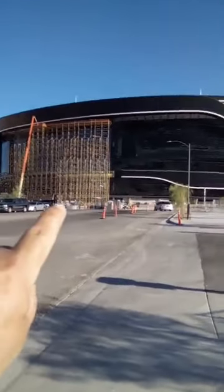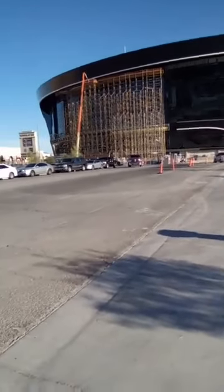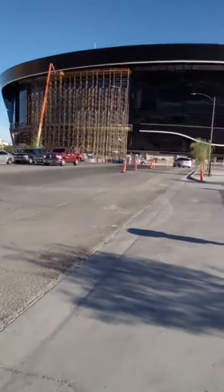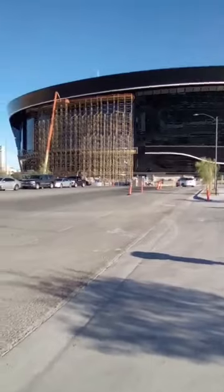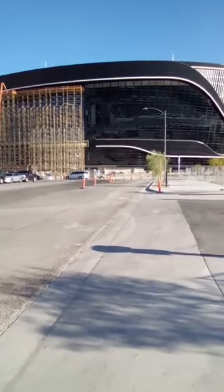Okay, so these people are here from Boston. They asked me what this is right here. So you guys can hear me while I explain this as well. Actually, that's going to be big retractable doors.